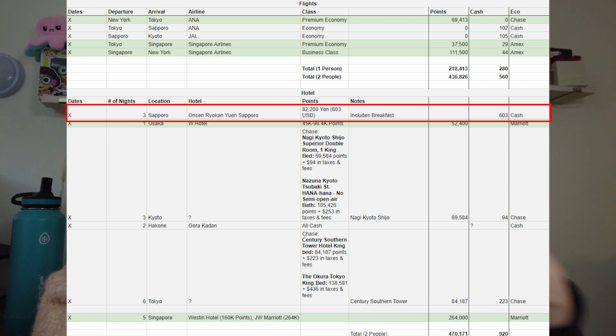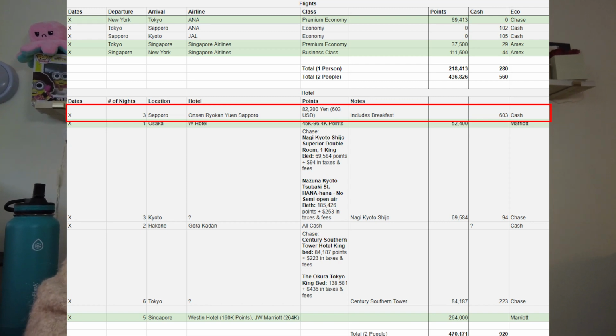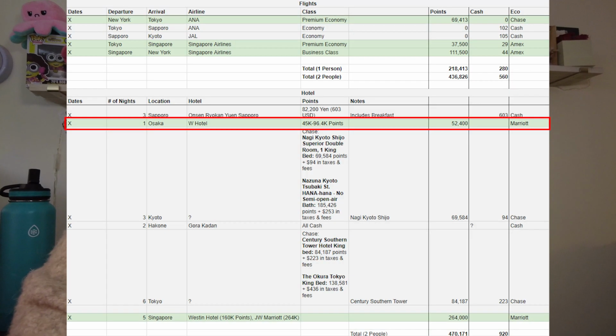And then from there, we have our hotels. So Sapporo, we're going to probably wait until after the wedding to book that hotel. I'm not going to show it in this video, because it's just cash. I just wanted to focus in this particular video on how we did it with points. And then for Osaka, you saw us.